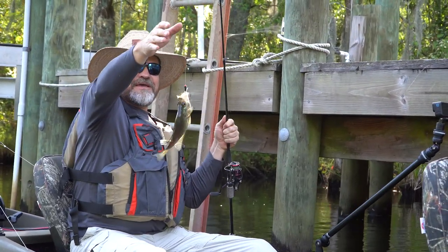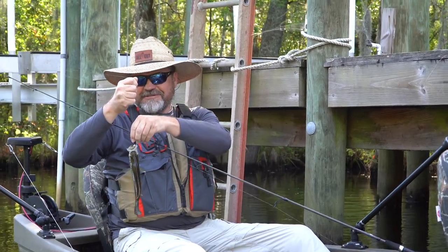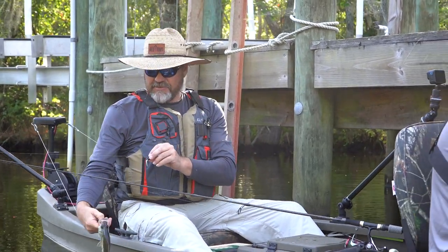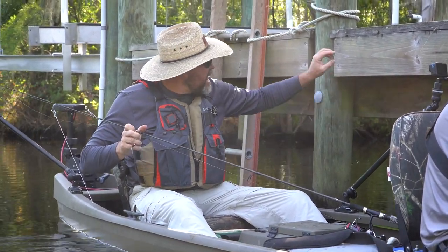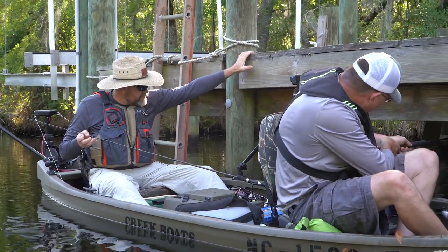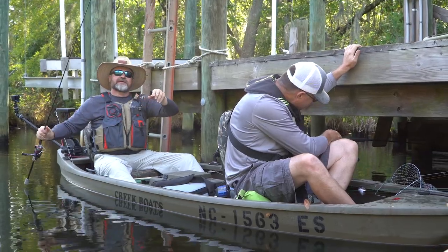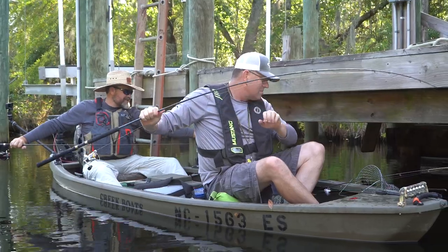So, this is a fun thing that we're doing here, and it can be a comedy of errors because we're in tight spaces. A little crappie there. Kevin has taken us here to a dock that has both, Kevin, would you say fliers and crappie? Yep. They live together. Kevin just got bit. So all you crappie fishermen who have fished docks before know it can be a little bit frustrating when you get under there and you can't really set the hook like you want.